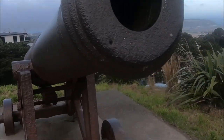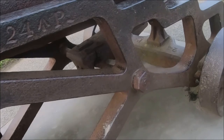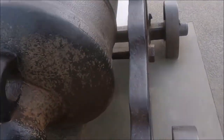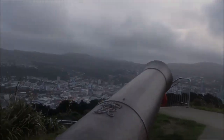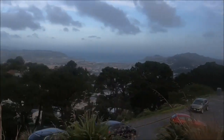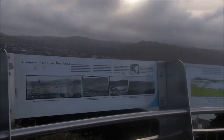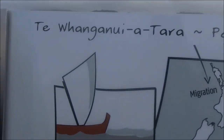Look, we found a cannon. Look at it, inside there's nothing. Just an empty cannon. Pretty cool. Oh, this is where you launch, I guess. It's good. Nice. And look at the view from up here. It's great. Hope the audio is good. Whoa! So windy up here. We made it all the way to the top.